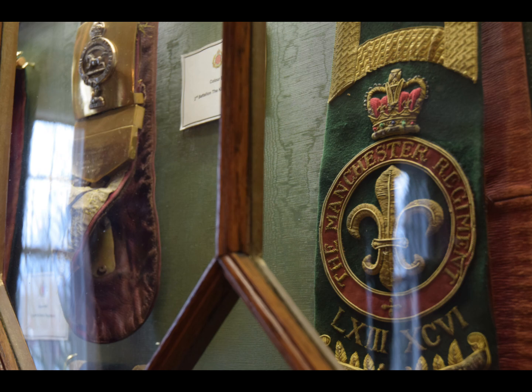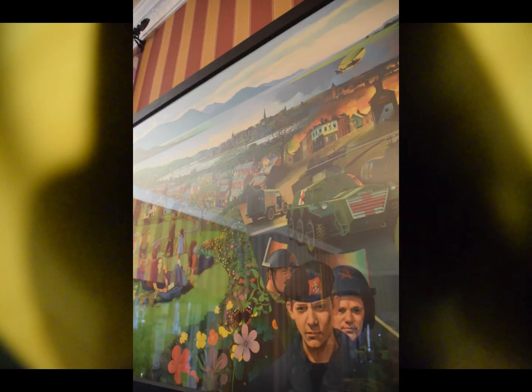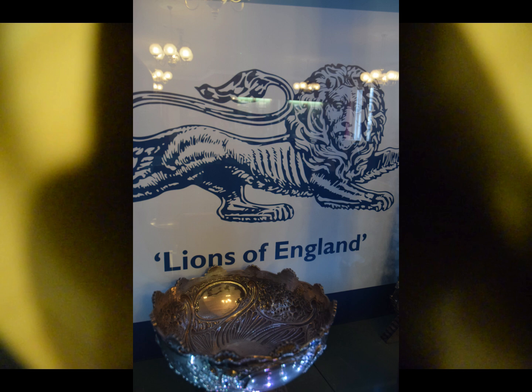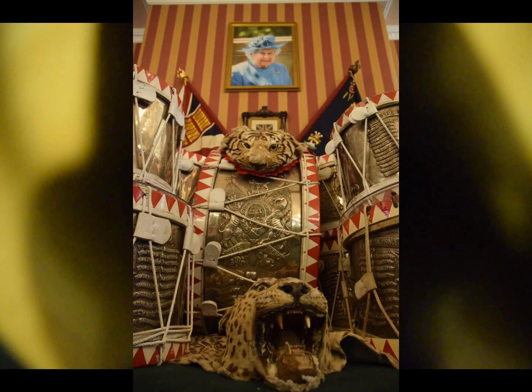And upstairs we've got like a dining hall almost. A couple of paintings from Northern Ireland. And obviously a few plaques around the place. And I like that, of course, Lines of England. You find that near the Deepdale Museum as a TA barracks. I think it's for Duke of Lancs or that way. That was pretty cool as well.